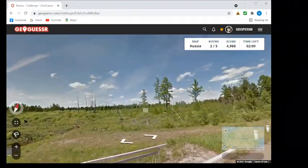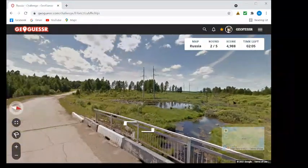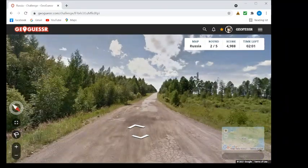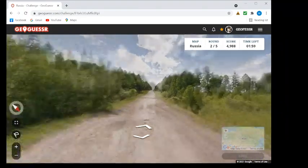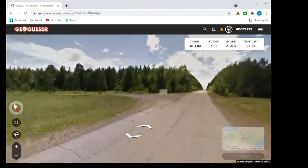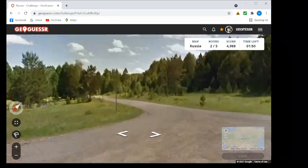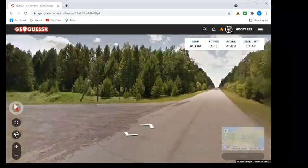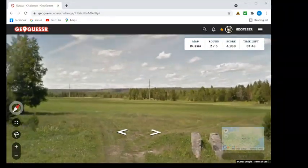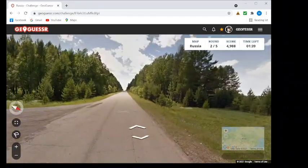Oh yeah, this is quite northern looking. We're nowhere near the tree line, but in fact, it looks like we may be in an environment that still has significant agriculture. Also, look at the, you know, they're at least producing hay.